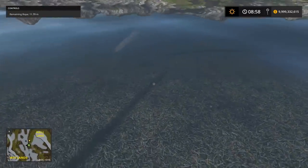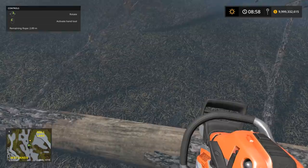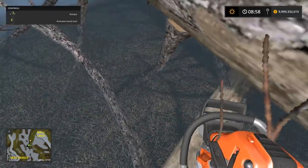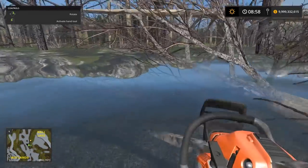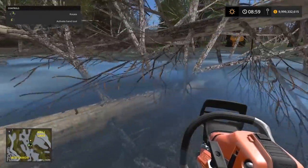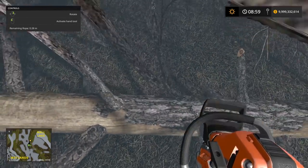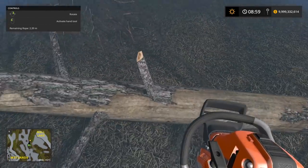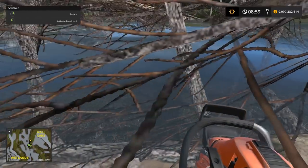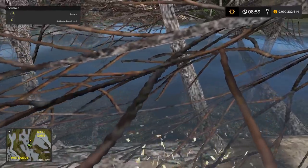Okay, wait. Okay, okay. Can we cut it? Oh, hold on. I got to get this one. It's this one or nothing. I need to cut it, though. I need to make a cut somewhere. I don't know if my chainsaw is going to allow me. I can't swim under there. I can go up here, probably. I don't know what we're cutting now. We're cutting something, though.